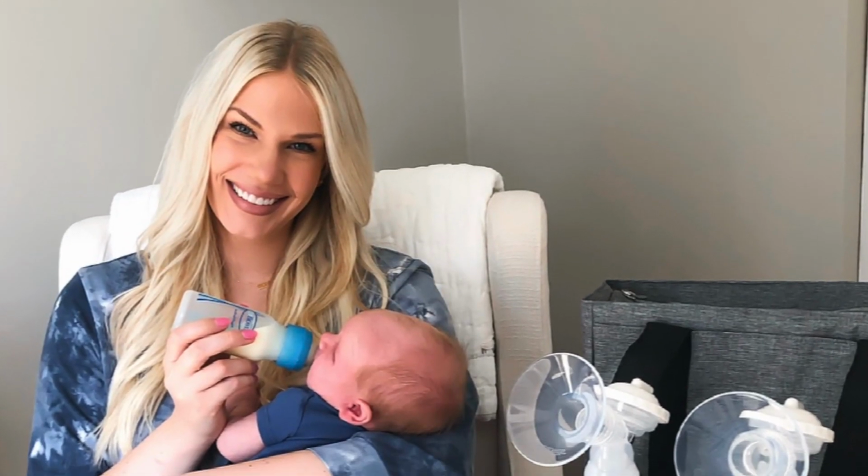I feel like I have to start out with sharing the Dr. Brown's bottles because, of course, this is probably what they are most known for, is their bottles, because they are truly the best. This one is the Options Plus Anti-Colic Bottle, and we just love these in our household. My son loves these bottles. These are also the ones that we used with our daughter. They come in pink and blue, so we are using the blue ones right now with our son, but I just cannot say enough good things about these.